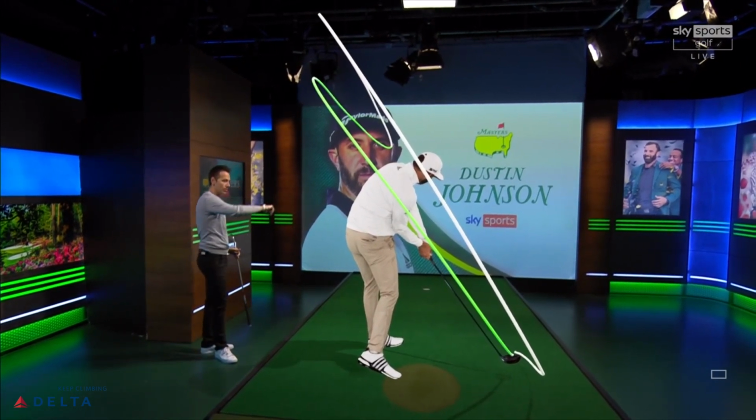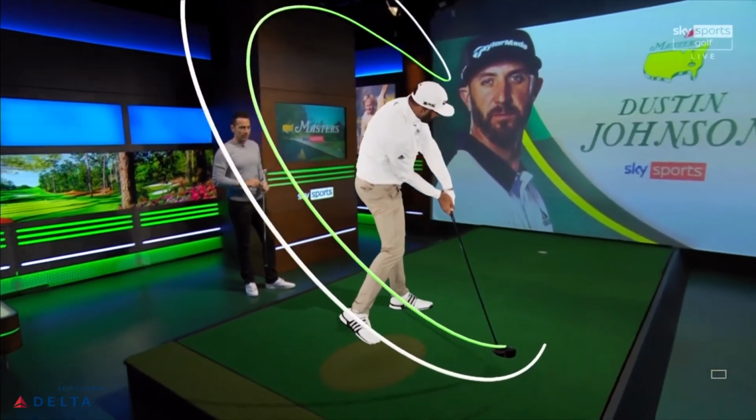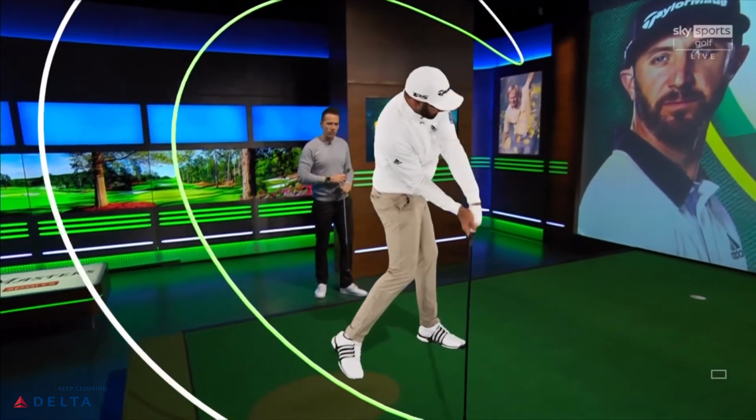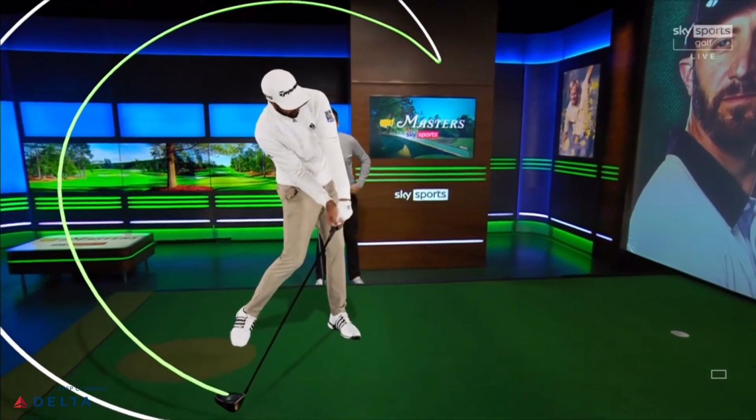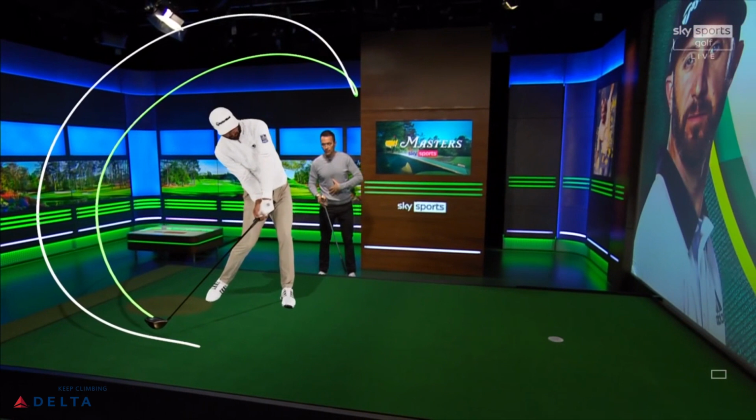So let's come on around the front here and have a little look at it. Don't take my word for it. Let's look at it face on, and you'll see just how much he is managing to, even before he strikes the ball, snap that left leg out of the way. Super aggressive in that rotation.